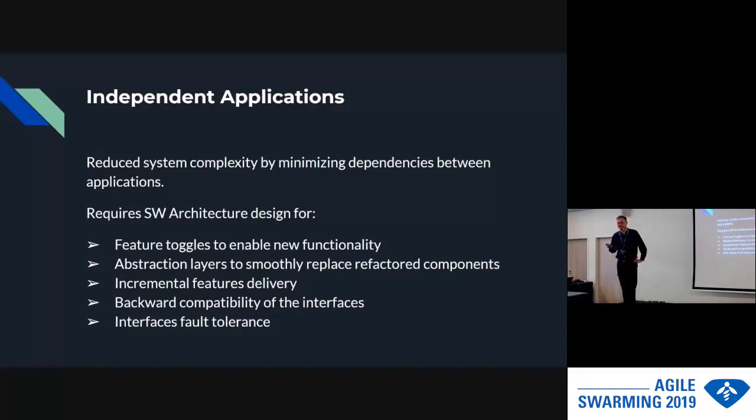So there are different techniques like feature toggles, which can enable and disable new functionality you are adding to the build. The abstraction layers, which allow the team to refactor some of the components of their applications, and until it's completed, it's not visible on the external interfaces, so still the regression functionality can be executed. The change in the mindset, how the epics or initiatives are being defined, that you can deliver features incrementally, and you are building on the features one by one.